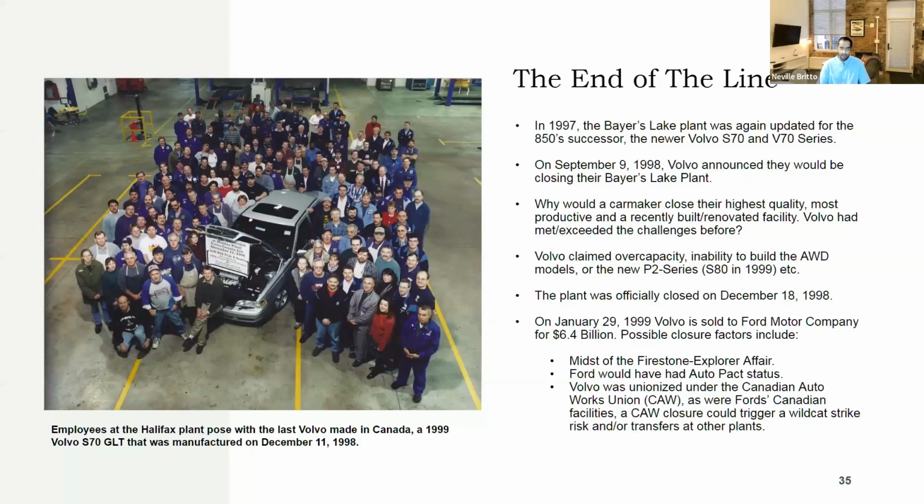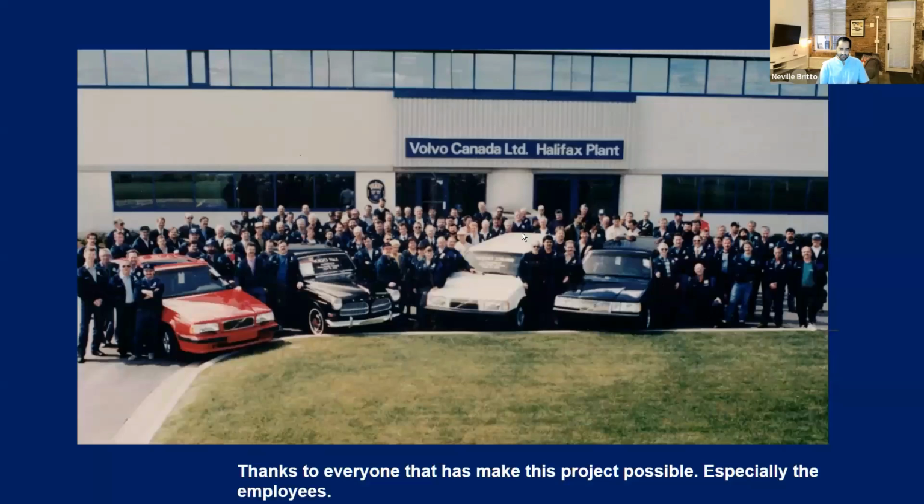And on the left is actually a picture of the last Volvo built in Canada. It rolled off the line at about 2:30 on December 11th, 1998, and it was a 1999 Volvo S70 GLT. Next slide, please.